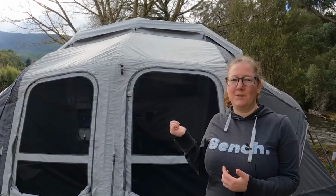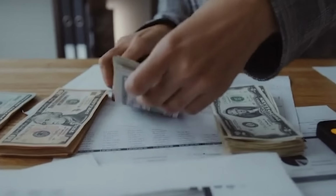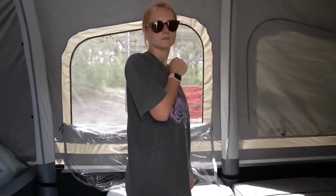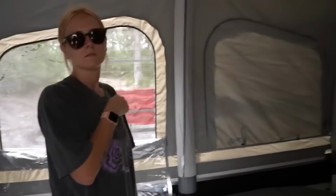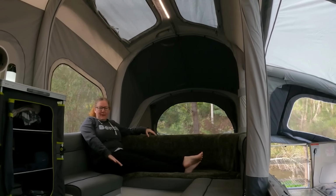But the reason we started off this entry by saying that it's not for everyone is that it costs $37,000. So yeah, it does do a whole bunch of stuff, but you can get an equally, if not more comfortable space for a lot less money. It's all about being cost-effective in the economy that we're in, though.